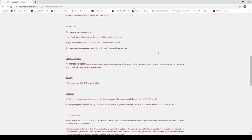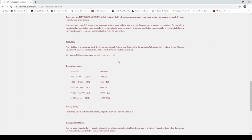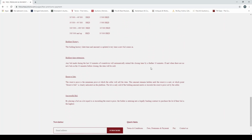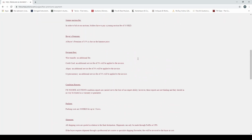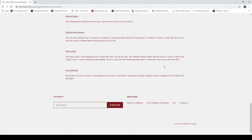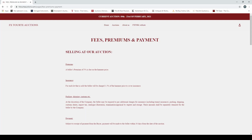So condition reports, packing, shipments, all of those kind of things. Once again, if you're interested in buying something here, then have a look at the terms and make yourself acquainted with them. This is the first time I've seen this website, but I'm told that this is a very respectable company. So without further ado, let's have a look at the actual auction itself.